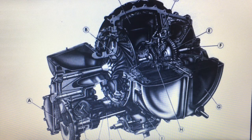So here's the engine in cutaway. Obviously a lot to take in. So let's just look at it schematically one more time before we get back to this drawing and see if we can make some sense of it.